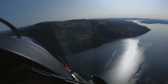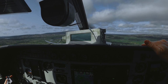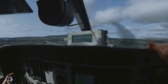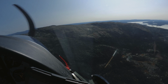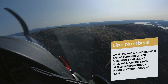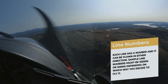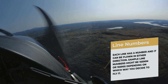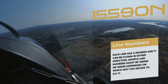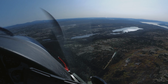How do we know we are flying in straight lines? Well, we have a screen that tells us. That box up on the dash gives us all the information we need. We get the following information. It tells us the line number and the direction we should be flying in. Just like a runway, you can fly the line from either direction. An example line number might be 15590 north. And the next line might be 15580 south, depending on if we are working east or west.